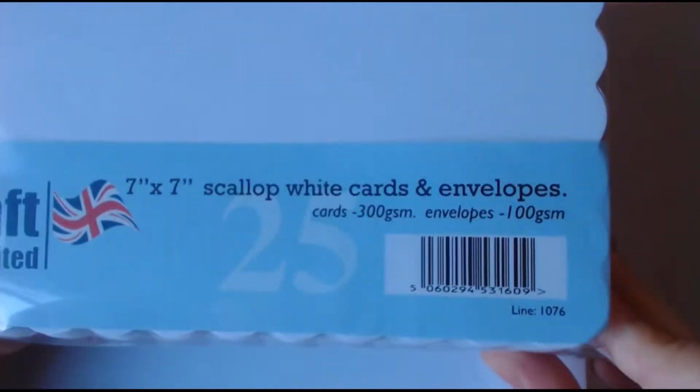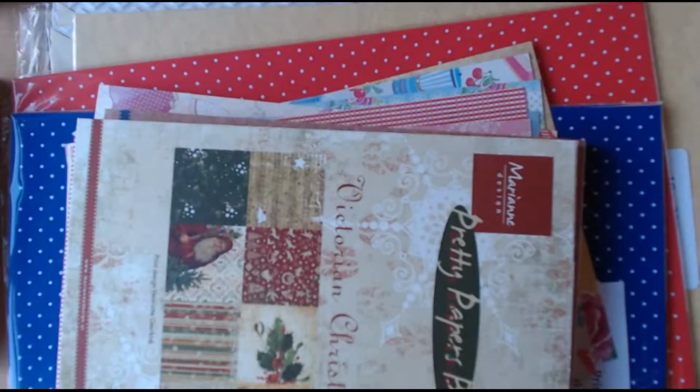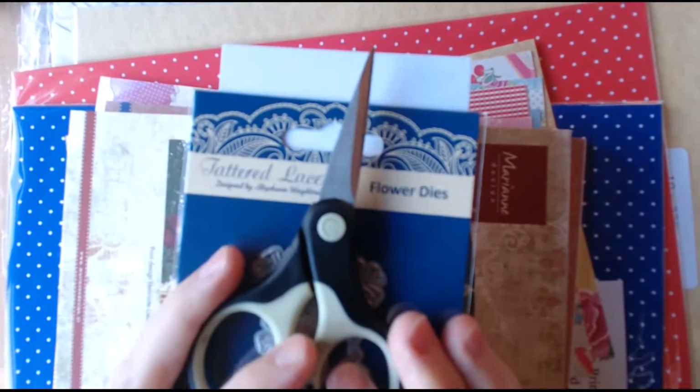So I've got these 7x7 scallop cards and some 8x8 cards and some C5 cards, and those were £12 for the 3 packs, so that was quite a good deal. And because we booked our tickets in advance, we got the free gift.